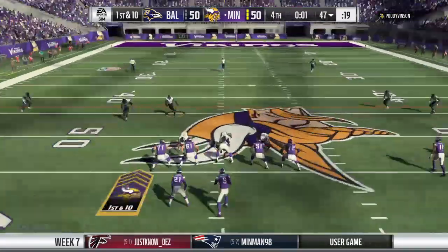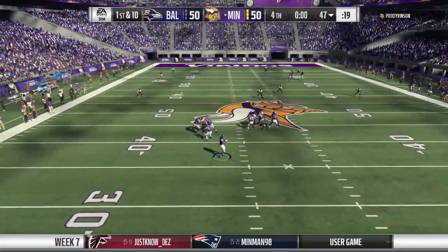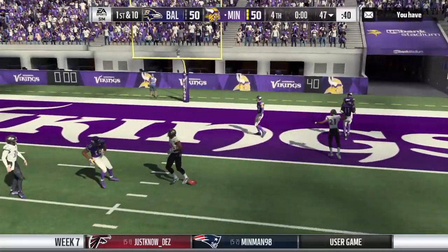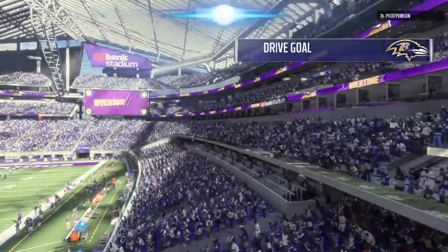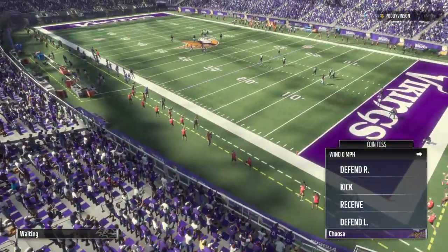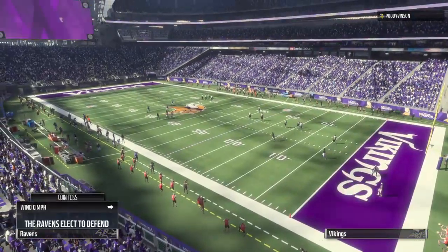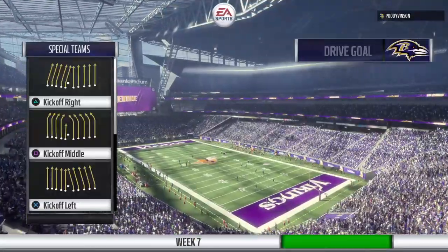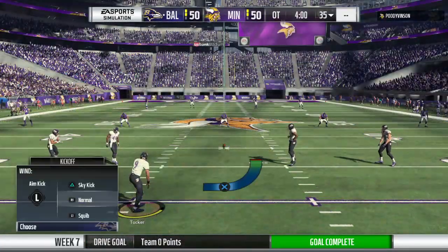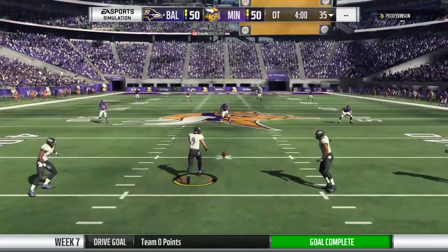And no press coverage here. They are backing off in the secondary. Bridgewater now. He's going to air one out. And that is incomplete. And here in overtime, if the team that receives it. So a tie ball game here as the kick's away.